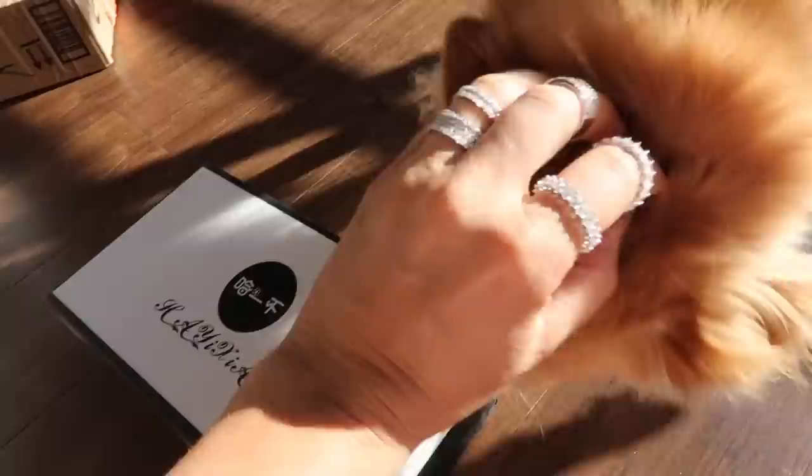You're so cute and happy to be part of the haul. I love you, little butt. Wiggle your butt. Yeah, that's the good stuff.